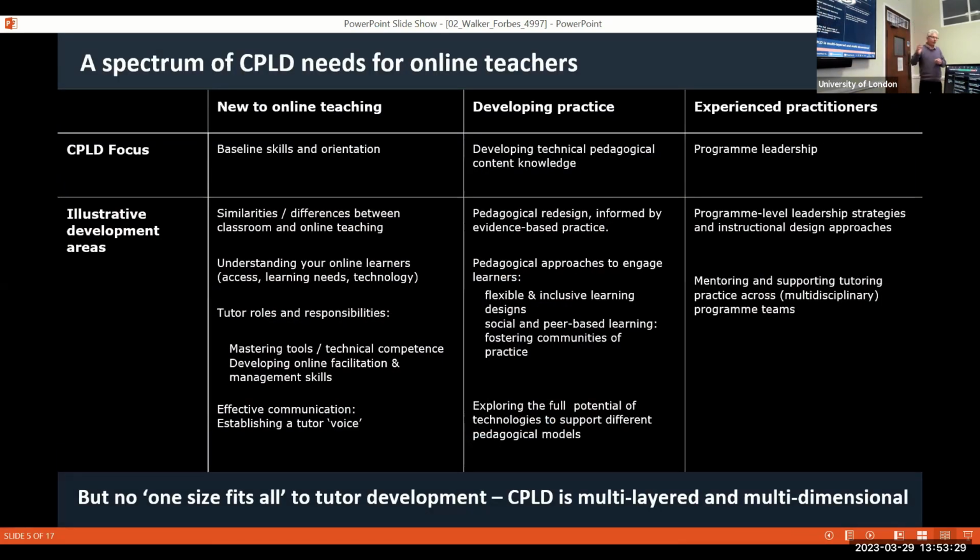The traditional way we've looked at online tutoring, and I think it still does now, is possibly a deficit model type of approach, with the focus very much on new entrants to online teaching: what are the skills, the things they don't know, specifically the technical skills, because that often is the preoccupation of academics we work with. How do I wrangle the technology in order to effectively engage with my student body?